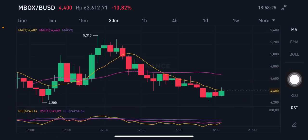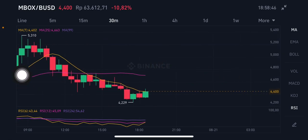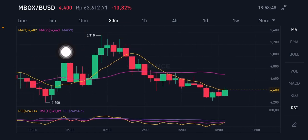And looking at the moving average also, it's trying to push to the yellow one, but I think it's a little bit hard for it. At 4.402, if it goes up, then it will try to go to the pink side here at 4.663 US dollars, and then they are looking for the other one, the 5.3 at this point.